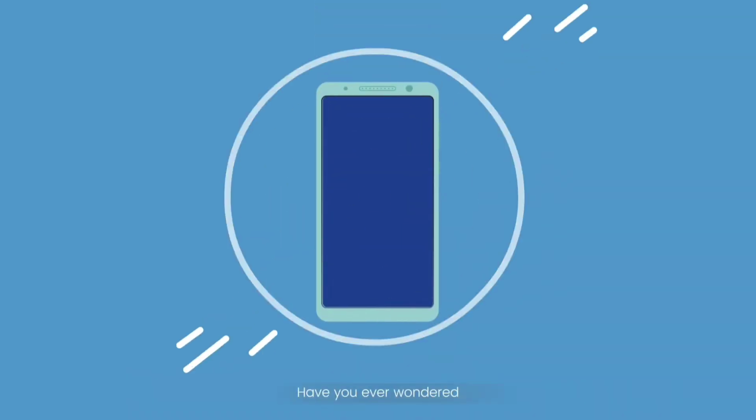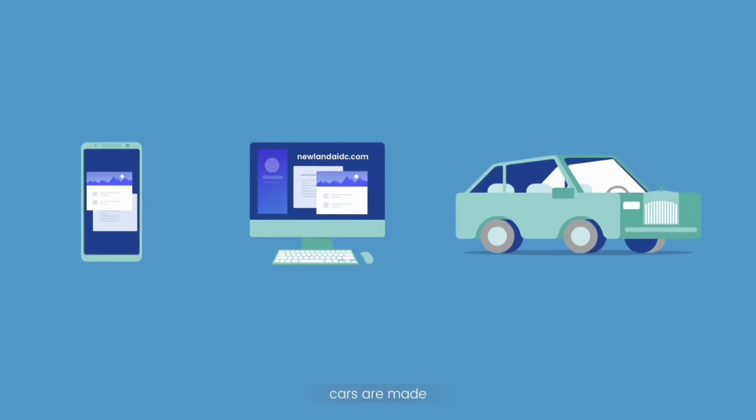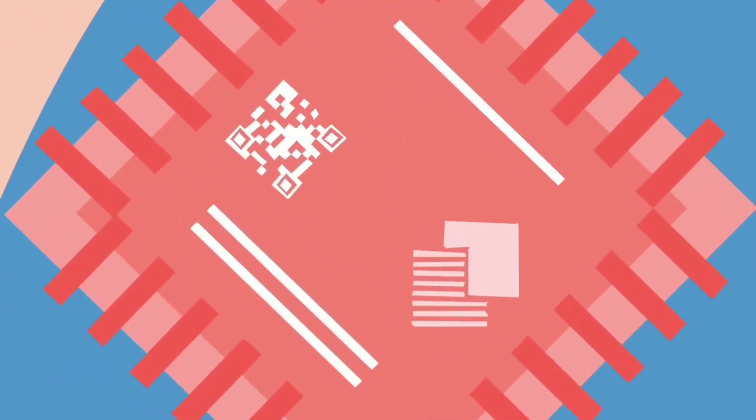Have you ever wondered how your mobile phones, smart devices, and cars are made? How do manufacturers automate their process to identify the parts and materials in production?